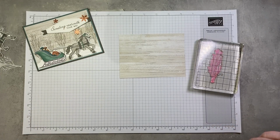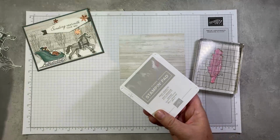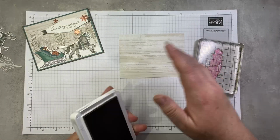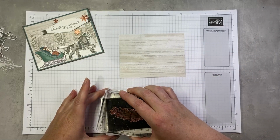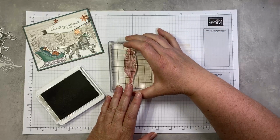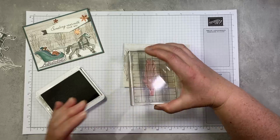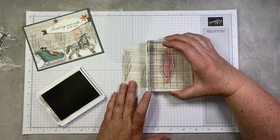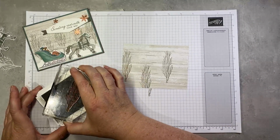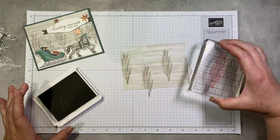So we're going to stamp using that image several times in gray granite ink. So we're going to do some full strength, some stamped off. We're just going to kind of create some brush in the background. The other thing I'm going to do is make sure that some of my images are higher and some are lower, just to make it look a little bit more realistic. We don't want them to look like they're marching in a line across our page.